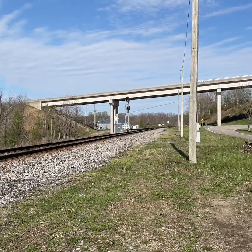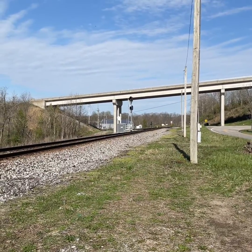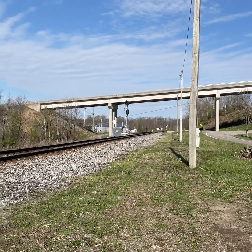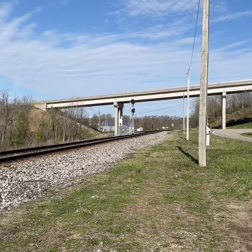CSX detector, milepost 299.0. No defects. Repeat, no defects. Total axles 124. Detector out.